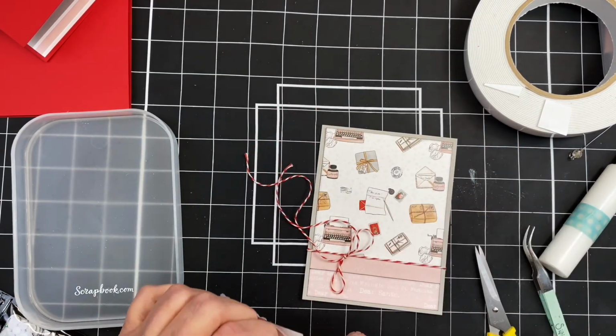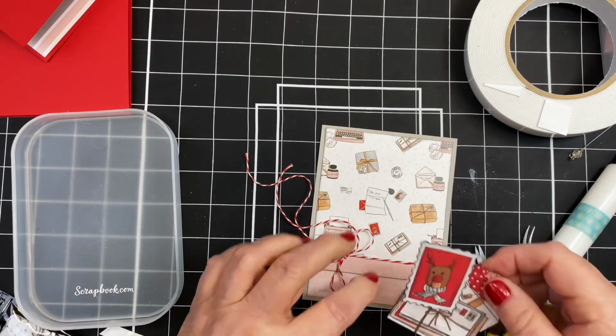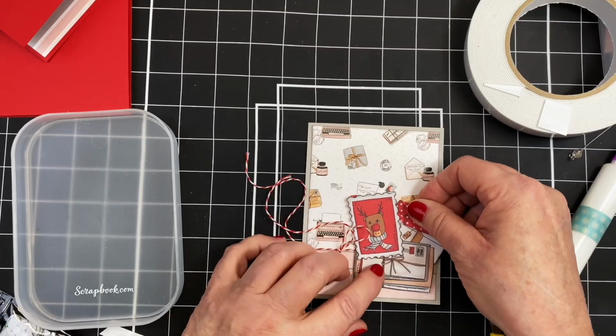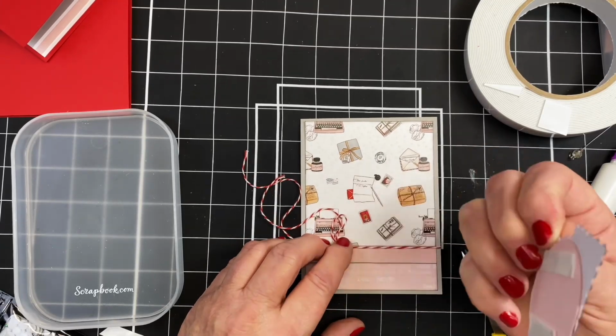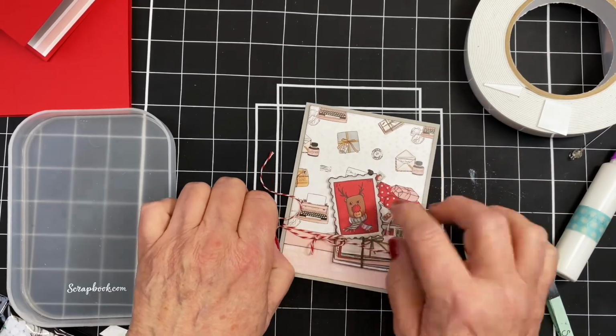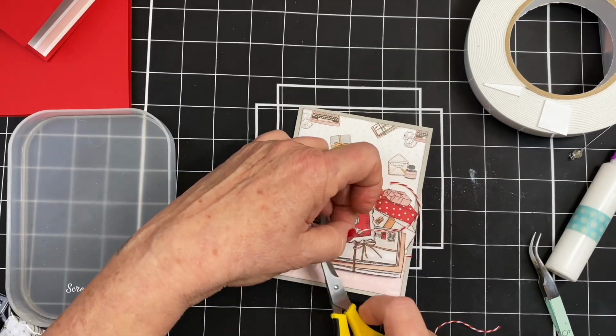So I've just put some foam tape on the top and bottom so it can straddle those middle pieces. And I'll just place it where I think I want it and move my little bow out of the way a little. Come on, get down. It keeps sticking to the string. Now I'll adjust my bow and trim that off.